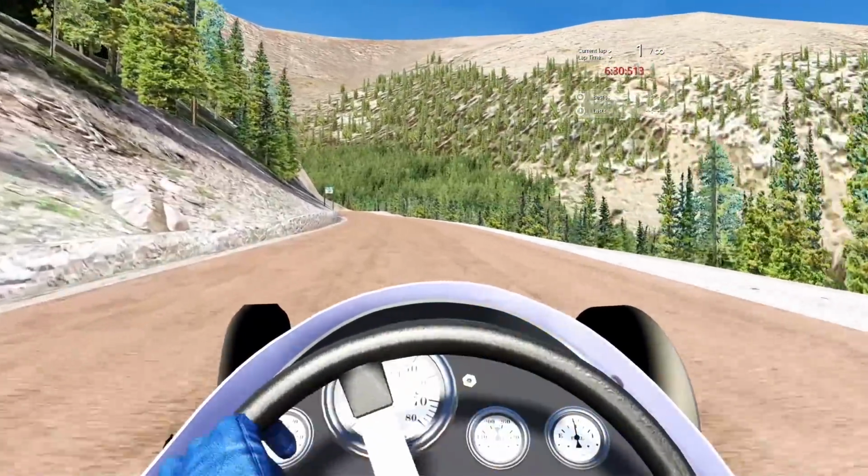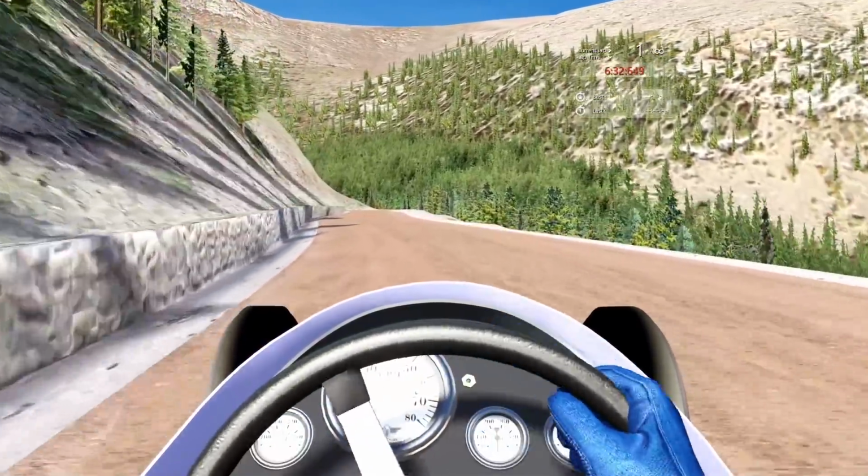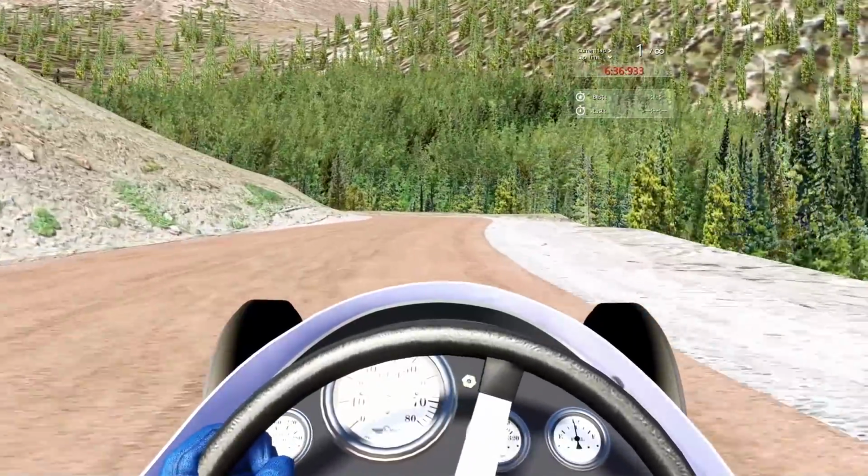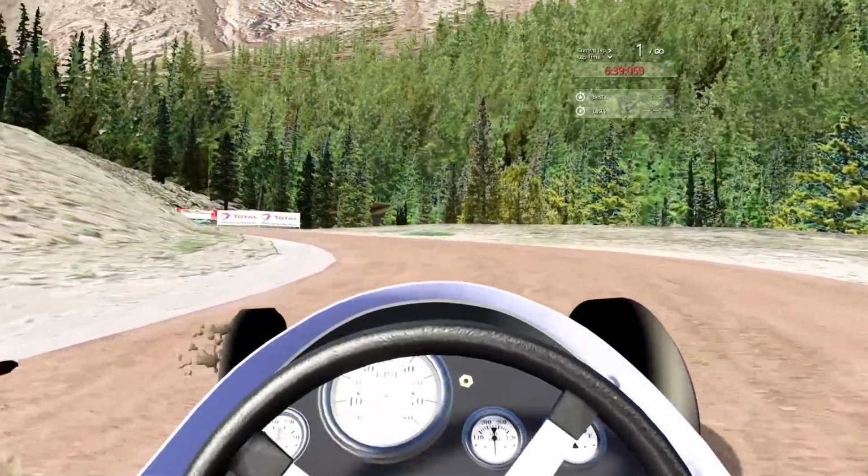Just touch the inside there. Very easy to run into that wall on the outside. Past mile marker 13 now. We'll head around another hairpin here to go very steep, starting now to climb the mountain.